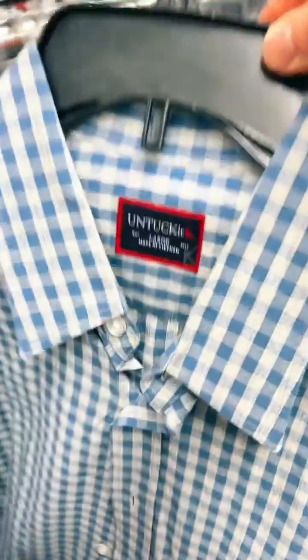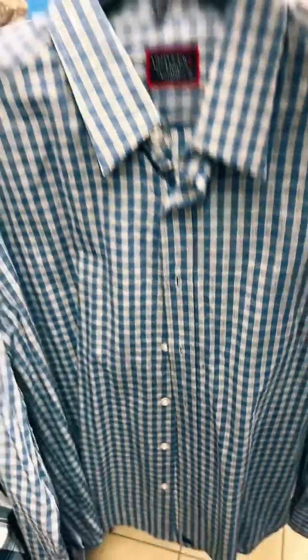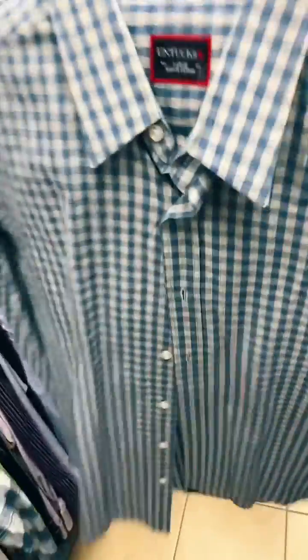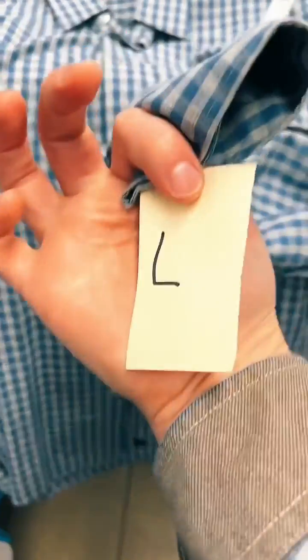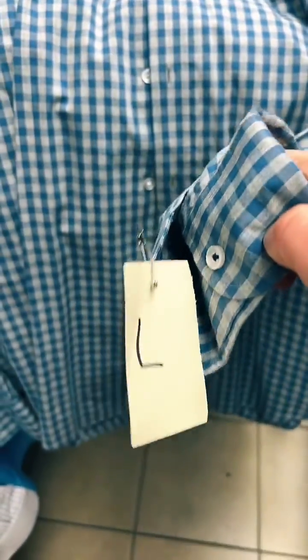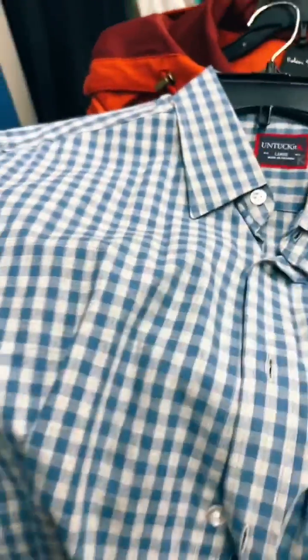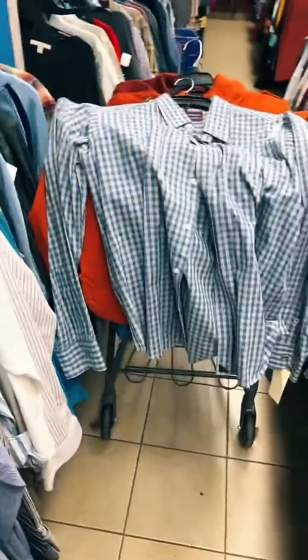Here we go. That's a hit right there. Untuckit. Nice gingham check pattern on that. Again, that'll be $4.49. Not really sure why that tag is there. Nice feeling shirt. I was feeling what the materials are. It feels really nice. Great brand to look for.